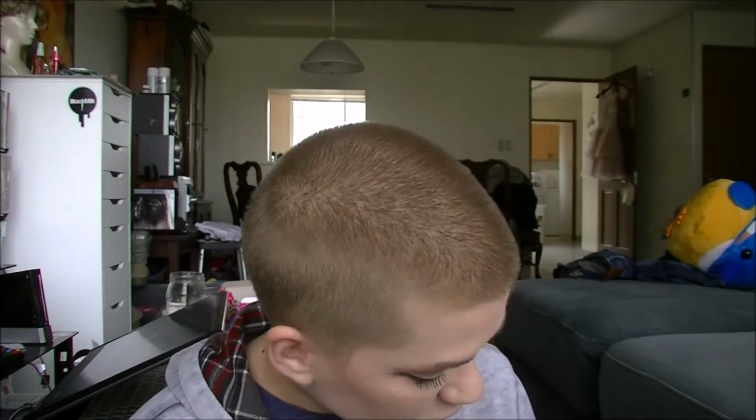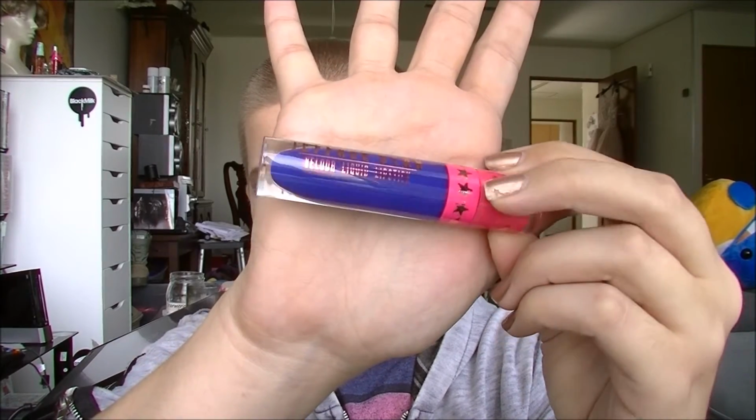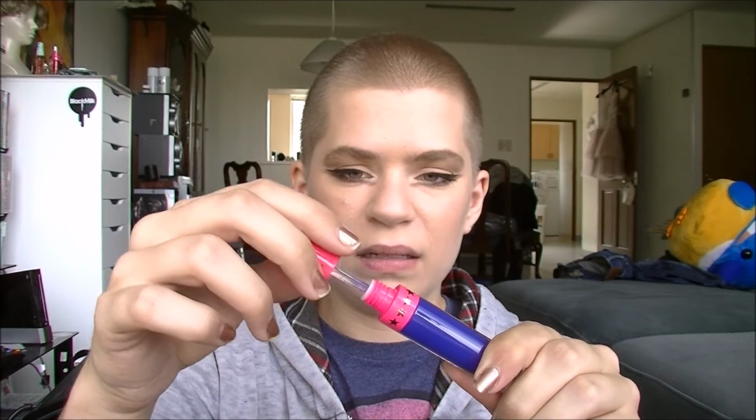Now, moving on to the next shade, which is Blue Velvet. This is one of the two shades that I was looking the most forward to. Blue Velvet is a true, bright cobalt blue. We'll go ahead and pull the wand out there and give this puppy a try.